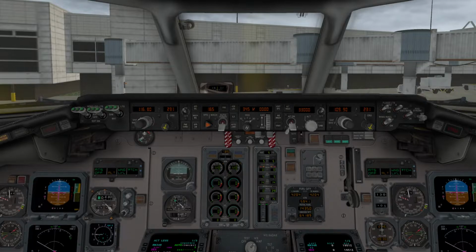V rotate is 149. Now that's when we'll start pulling the nose up and eventually get off the ground. 155, that's called V2, and that's when we should be 50 feet in the air over the end of the runway. A lot of planes are a lot quicker, so they'll be hundreds of feet above.